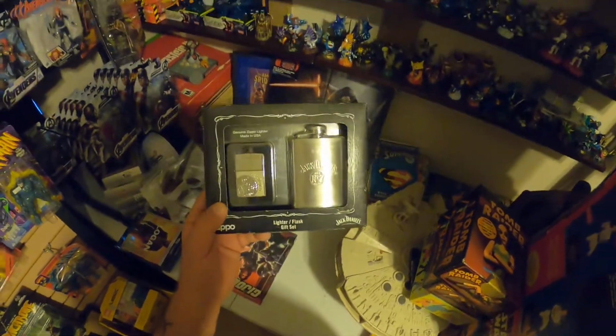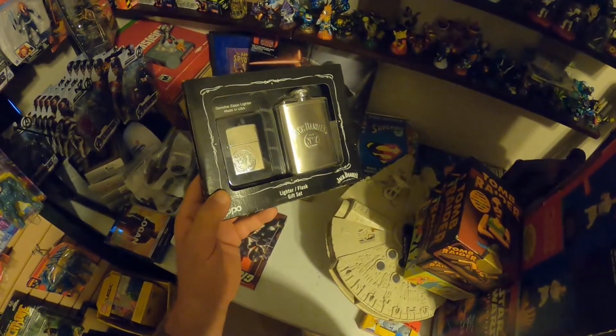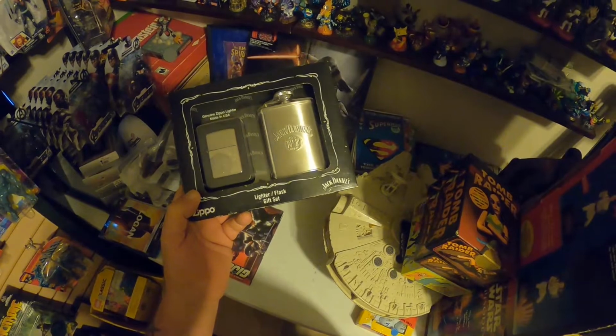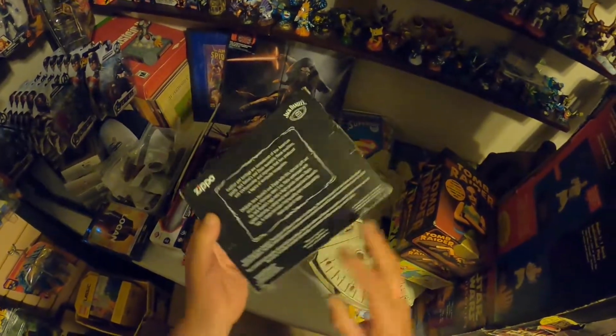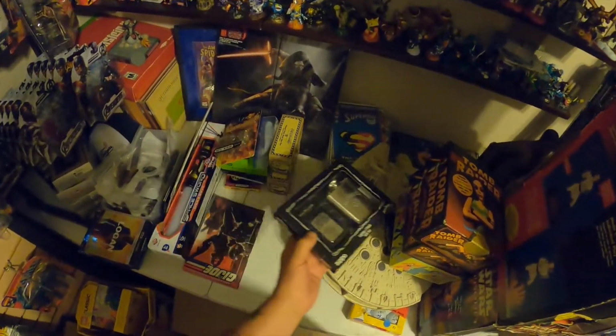I picked this up from a Harley guy. It's a Zippo with a tiny little flask. So I've put together a lighter and flask gift set. I haven't scanned this yet, but I figured somebody would enjoy that.